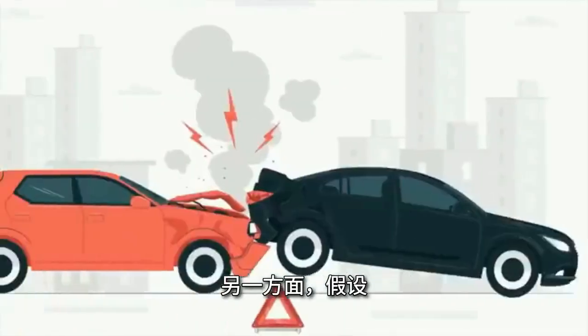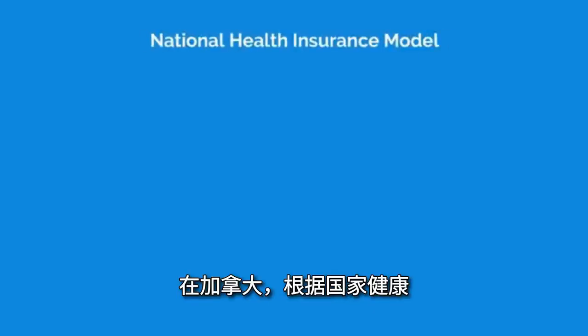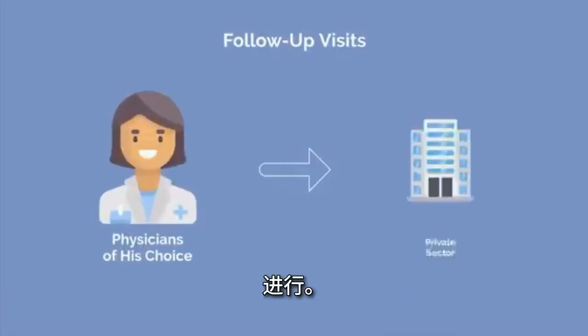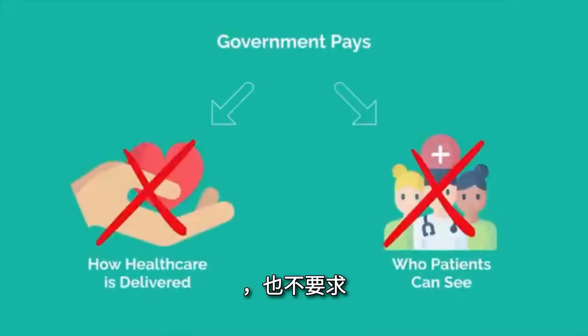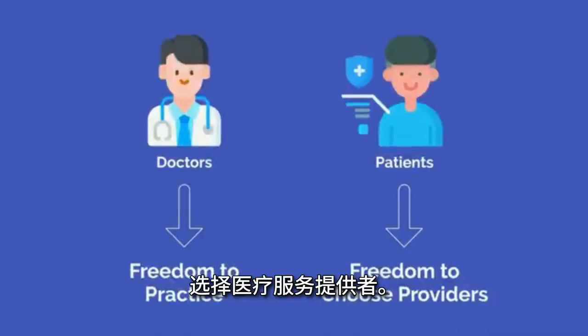This is public funding and public delivery. On the other hand, let's say your friend Justin gets into a crazy car accident in Canada. There, under the National Health Insurance model, he'll receive care at a privately owned hospital, and all his follow-up visits will take place with physicians of his choice in the private sector. Even though the government is footing the bill, it does not control how healthcare is delivered by the doctors, nor does it mandate its citizens to visit select providers. The doctors have greater freedom to practice, and generally, patients also have greater freedom to choose their providers.